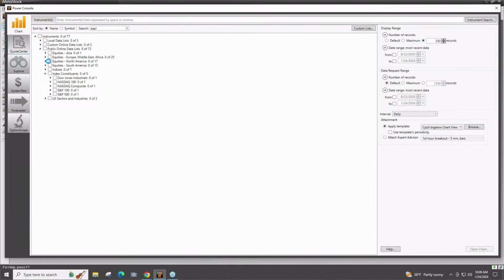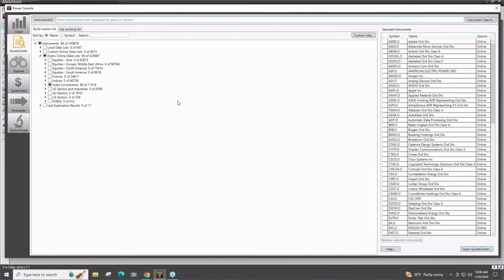And then we have a quote center. We're not going to really go into that, but the quote center basically allows you to create watch lists, so you can see all your data in front of you, who your top movers are within your portfolio, how many gainers versus losers there are. You just basically see all your data in front of you.